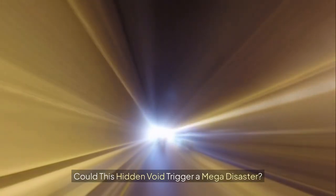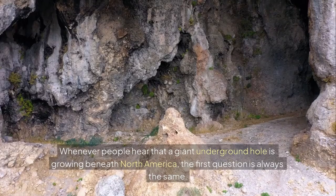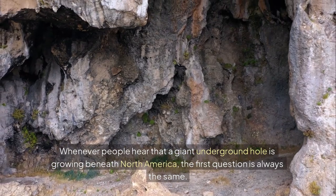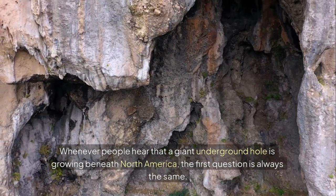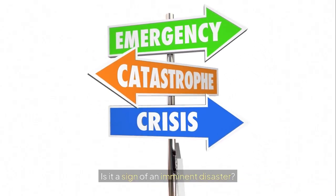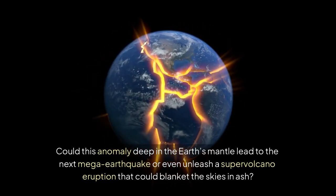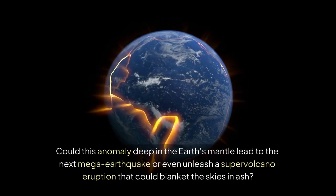Could this hidden void trigger a mega disaster? Whenever people hear that a giant underground hole is growing beneath North America, the first question is always the same. Is it a sign of an imminent disaster? Could this anomaly deep in the Earth's mantle lead to the next mega-earthquake or even unleash a supervolcano eruption that could blanket the skies in ash?